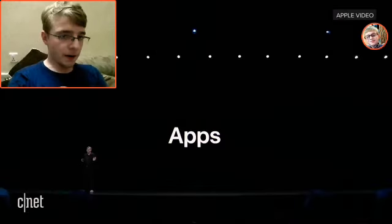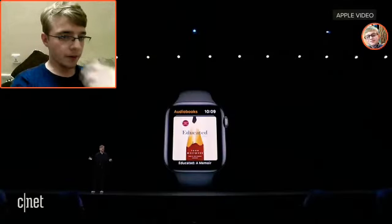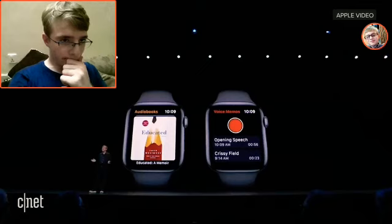Now these are designed for quick interactions on Watch. First, we're bringing more Apple apps to Watch. The new Audiobooks app that you listen to Apple Books, and Voice Memos so you can easily record your thoughts.